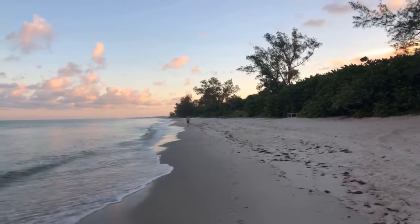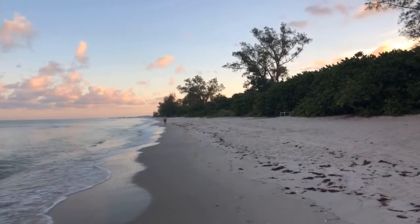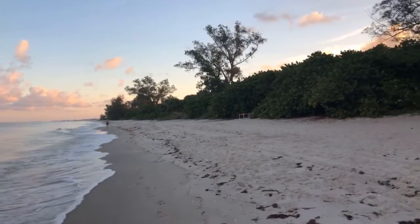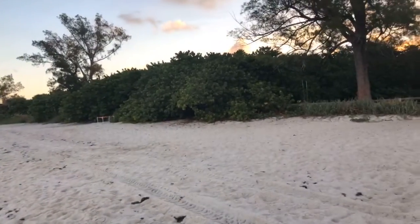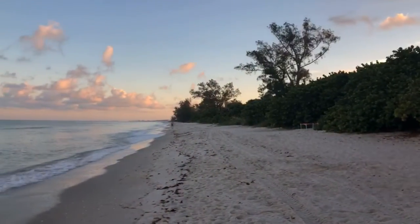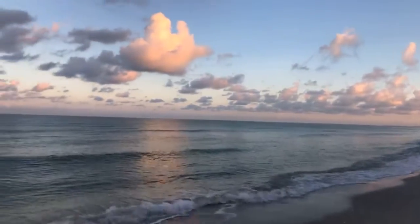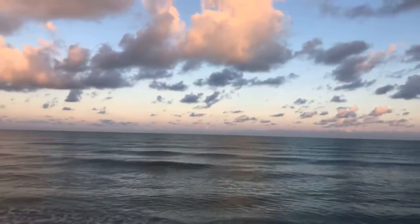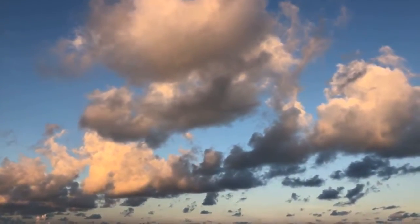We're crossing into area 2 now, right at the very north end of area 1. I want to show you something here at the park. Give you a look around at those clouds again though. Wow, coming right up over top of me. Absolutely beautiful here. Absolutely gorgeous.